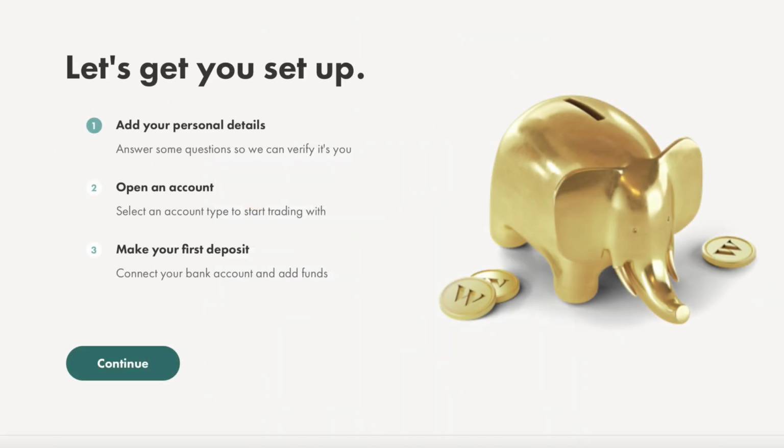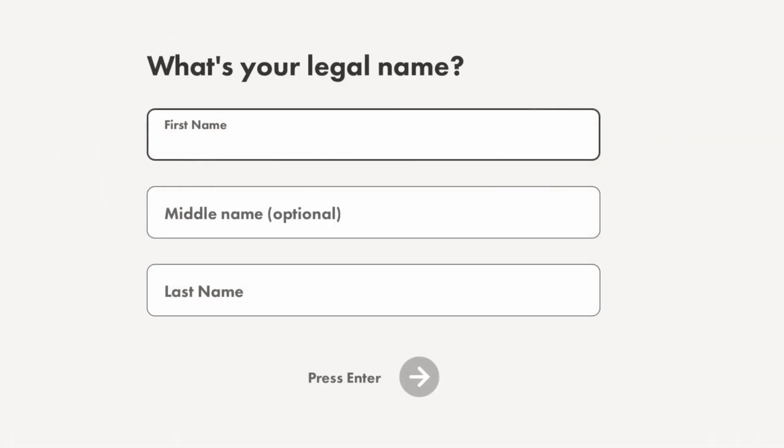Then you'll need to fill in some of your own personal details, which might take 5 minutes to put in: your social insurance number, your driver's license details, etc. And then at that point, your account will be ready to be funded. The next step is to start funding your account, which means you're going to have to link an external bank account to your Wealthsimple Trade TFSA account, which can take up to 3 business days.